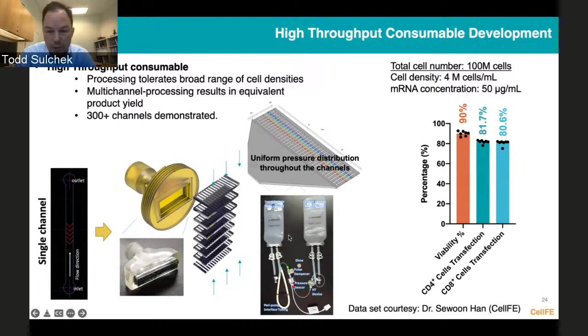And so we've been able to do that and design a consumable set, and we can get quite fast processing. This is data of 100 million cells that were processed in 1 minute. We actually also have data of a billion cells that were processed in 1 minute, and that's quite exciting. It's some of the largest volumetric processing of microfluidics that at least I'm aware of.